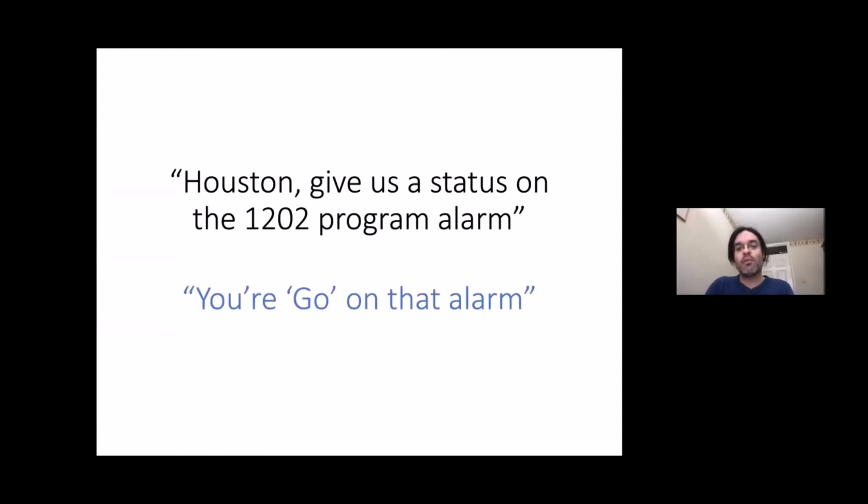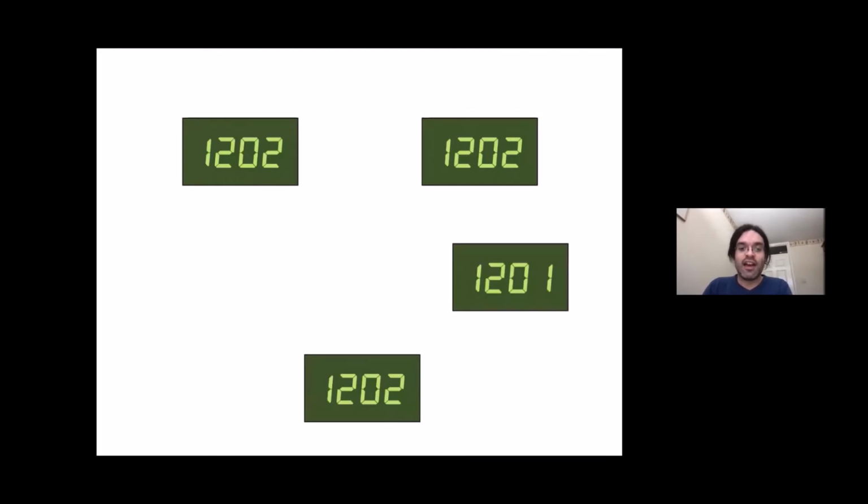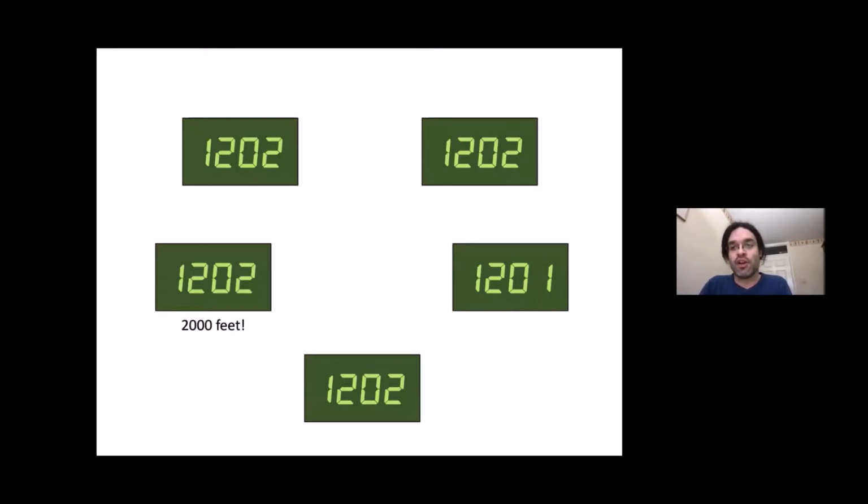3 nail-biting seconds later, Houston gave Armstrong the go to continue. Suddenly, another program alarm occurred, and another, and another, and another. In total, during the Apollo 11 landing, 5 program alarms and restarts occurred, the last one just 2,000 feet above the moon's surface. There could not be a worse time in the flight to be having computer problems.